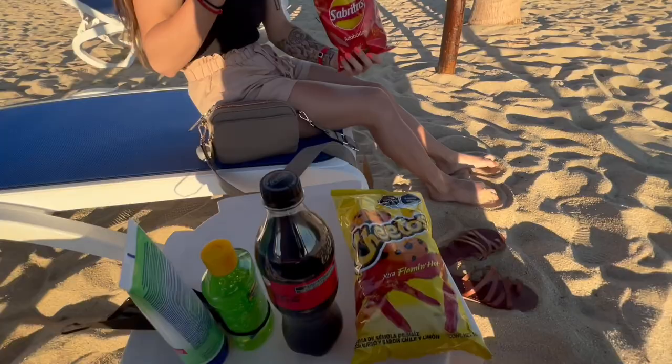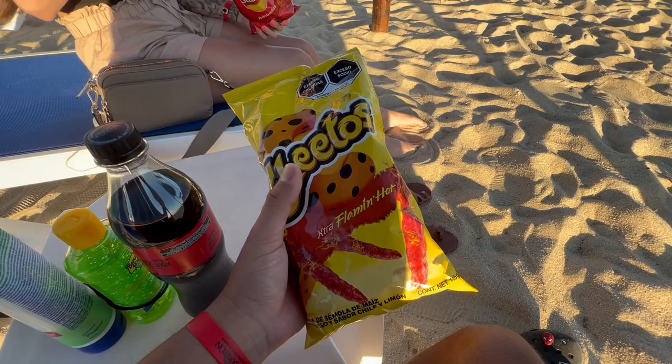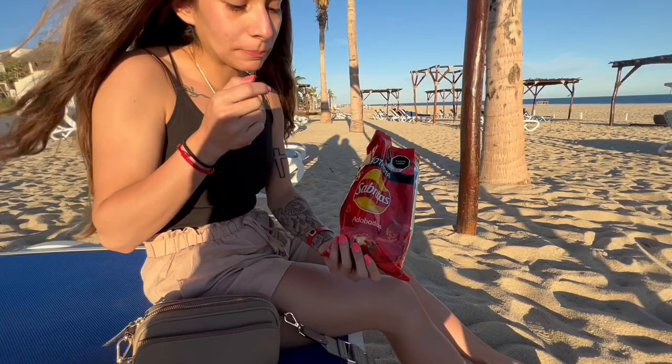Alright guys, so today we're going to be trying out the hot Cheetos from Mexico. As you guys can see, way different from the ones from US. And yeah, let's give it a try. She's trying out the Sabritas Adobadas. What do you give it, babe? Same thing as US? Yeah, pretty much.